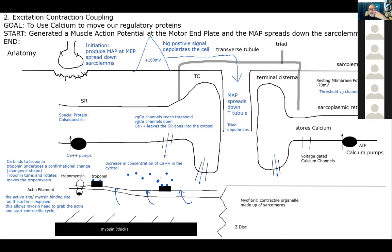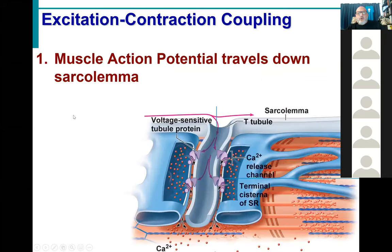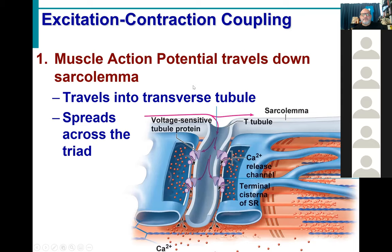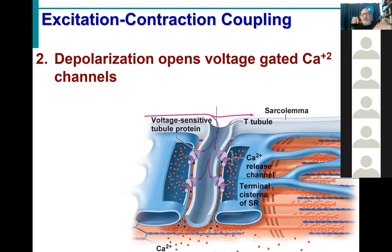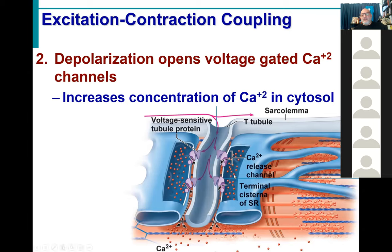Again, I think Maximilian pointed out, there are great animations in your modified Mastering A&P that are great for that. Those are really excellent. The pictures from your textbook are pretty good as well. If we go to the pictures from your textbook, we can see these processes as well. Notice here, we see the muscle action potential traveling down the sarcolemma, traveling down the transverse tubule. Here's our transverse tubule, here's our terminal cisternae and the rest of the sarcoplasmic reticulum, and we can see how it's wrapped around that myofibril, depolarizing the triad. When it depolarizes that triad, it opens our voltage-gated calcium channels, and calcium is released into the cytosol, free to move around inside the cell.